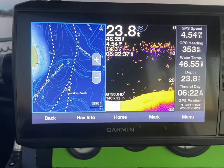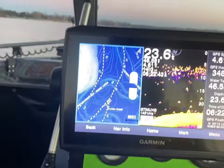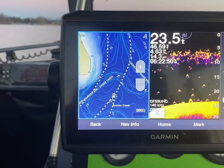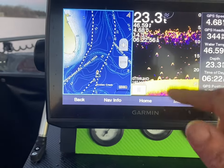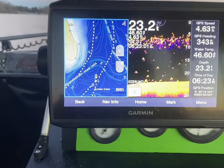That's changed since yesterday, the water is not as muddy. It's still warmer back here. It was 44.9 on the main channel. So got a bunch of threadfins, probably some gizzards, white bass, stuff like that down on the bottom. But we're just gonna get in here and scan.